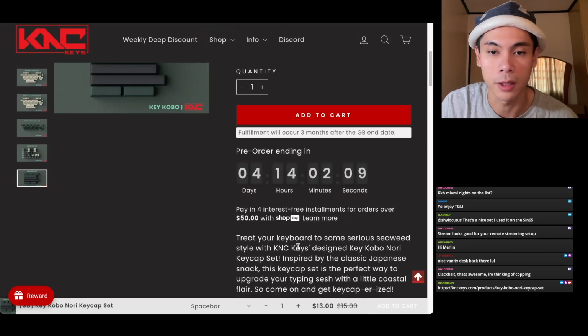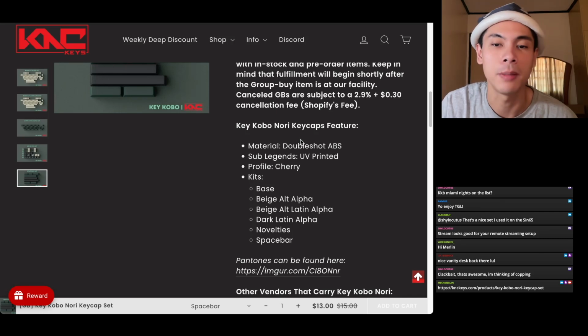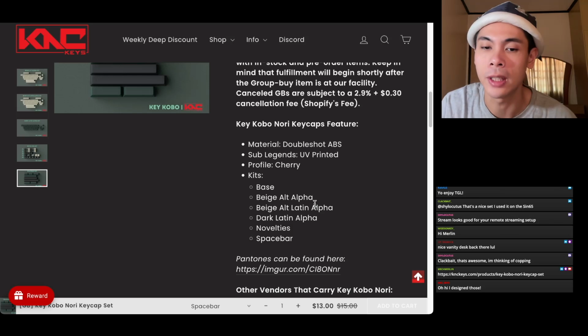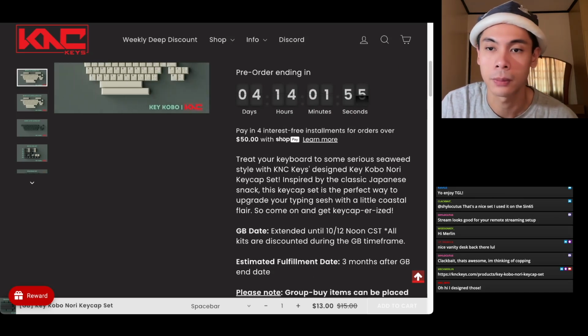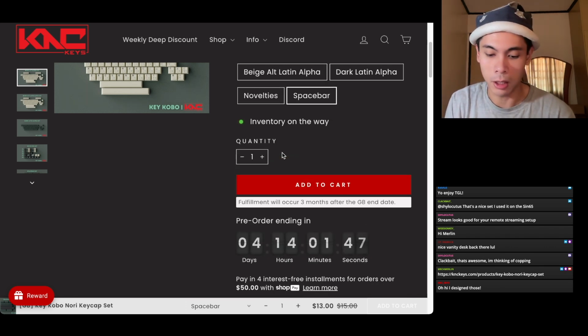Yeah, if you're looking for something that's PBT, check it out. Oh no, wait, this is not PBT. This is actually double shot ABS, but the sub legends are UV printed. There we go. Here, let's take a look at a few more pictures here. You've got about 4 days left here in order to make your purchase.